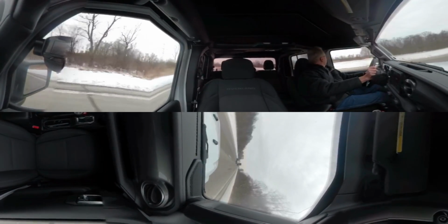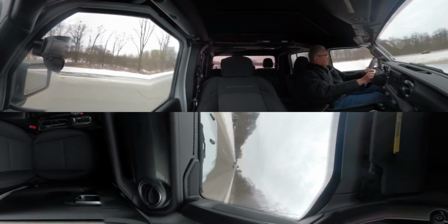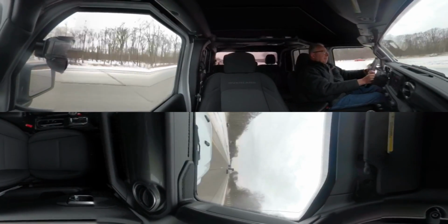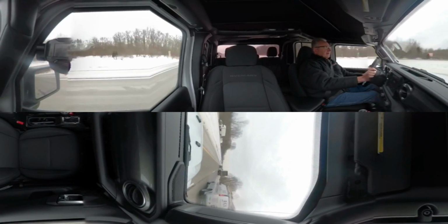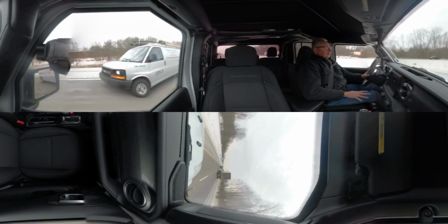Wide open throttle. She's got some game. The truck accelerates quite nicely. It's got a good performance sound to it.